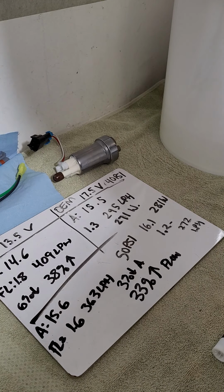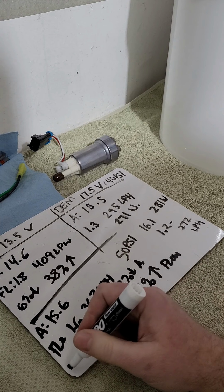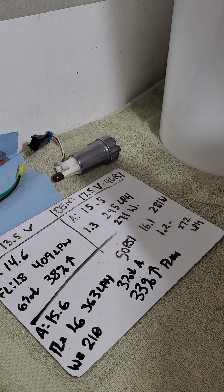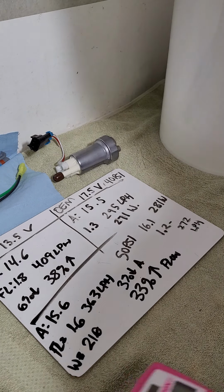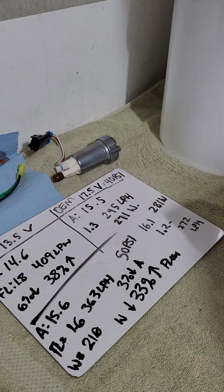Let's do the watts. All right, so watts is voltage times current. So at 13.5 volts times 15.6 amps, I'm creating 210 watts of energy or power heat. And then this one was 281. So let's look at that percentage difference. 281 minus 210, 71 watts, divided by 210. 0.33, also 33%. So 33% less heat, watts, power, energy created, put into your gasoline, right?